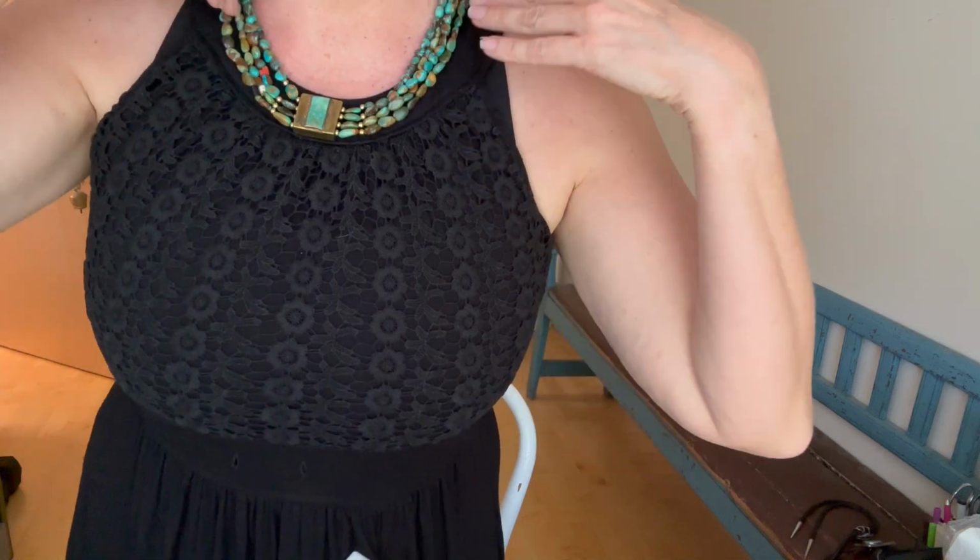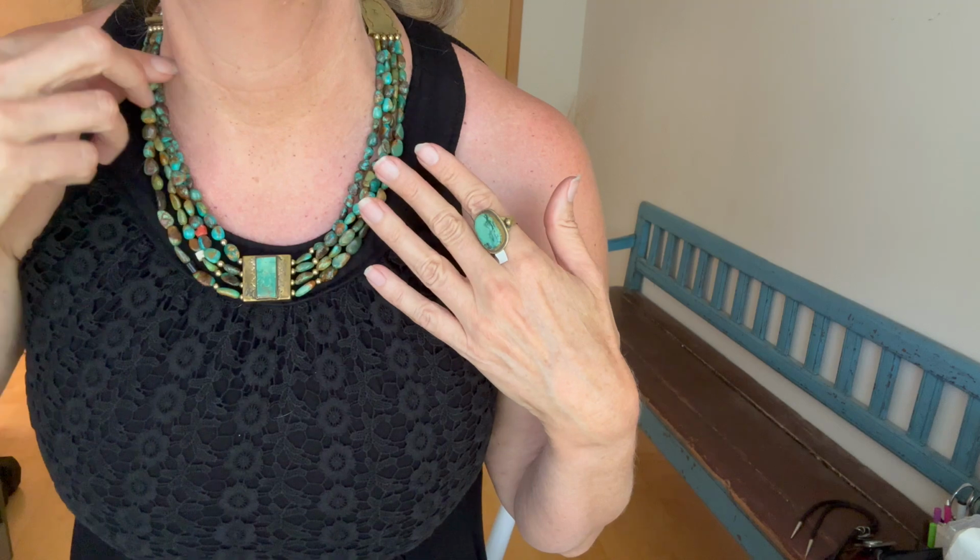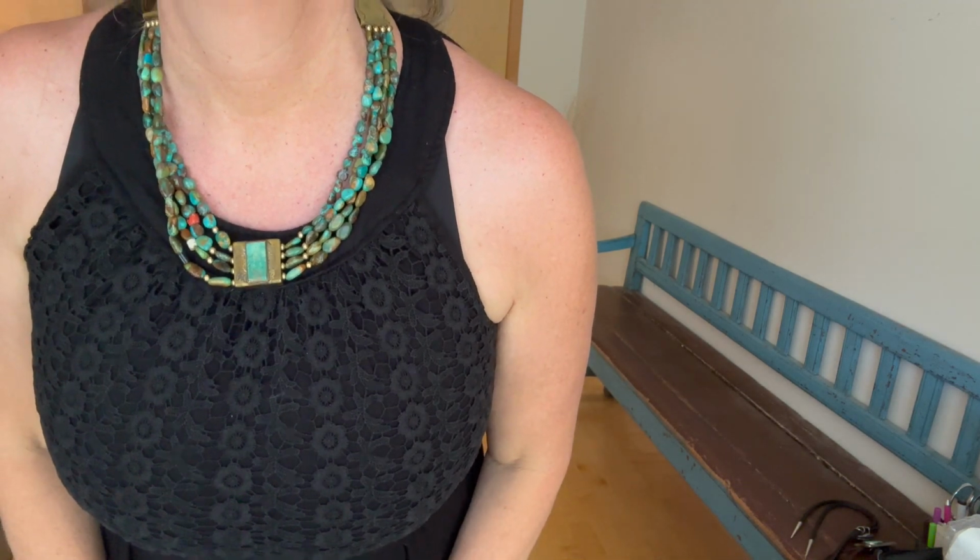This is a little bit more of a choker look. Let me stand up so you can get a better look at that. It's another really interesting design of his. I may not have done the clasp right, and it may be a little bit twisted there, but you get the idea. Okay, so this necklace got its own page.